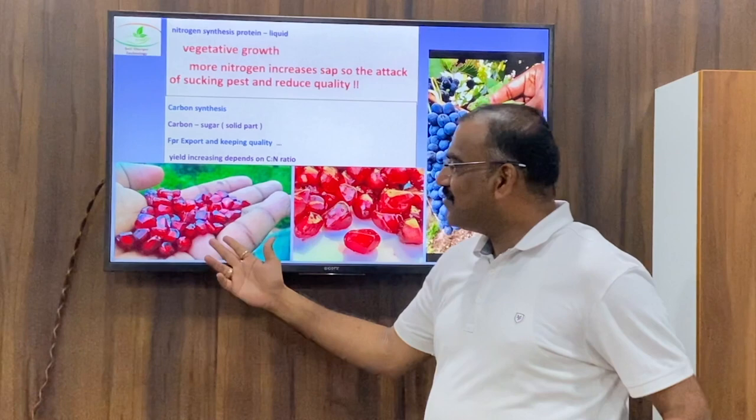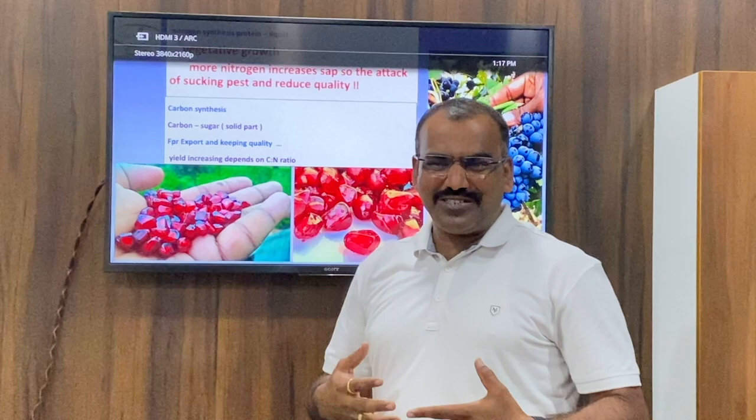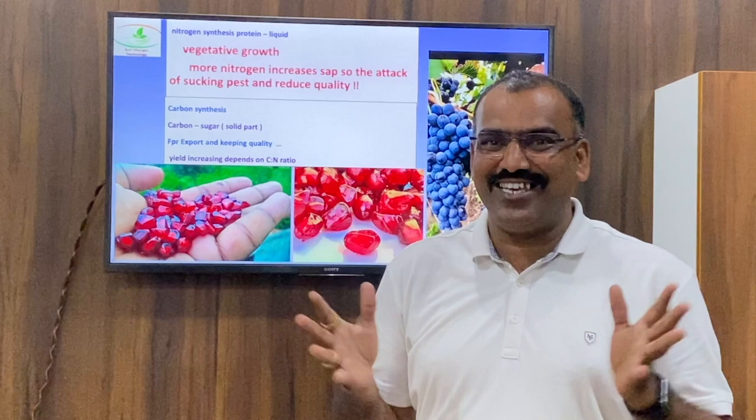So you can watch this motif. It looks like shiny crystals, but this is the pomegranate seed from my own farm. Understood? They look so tasty, our mouth is watering. Yes or no? Yes.